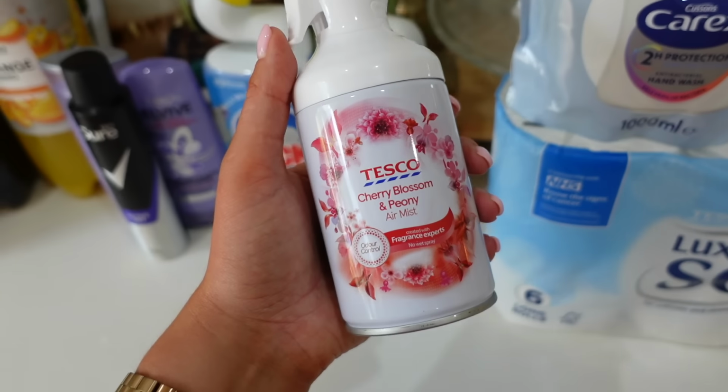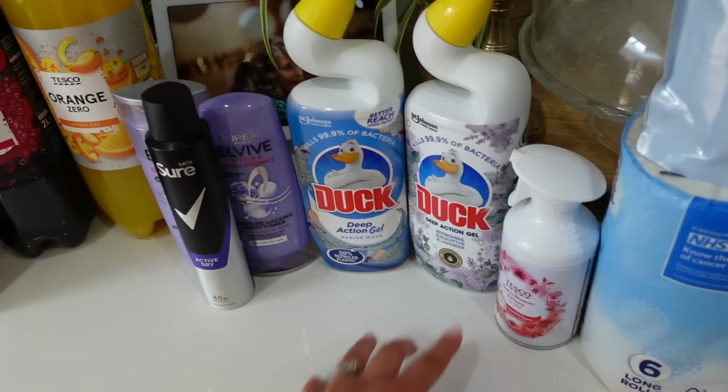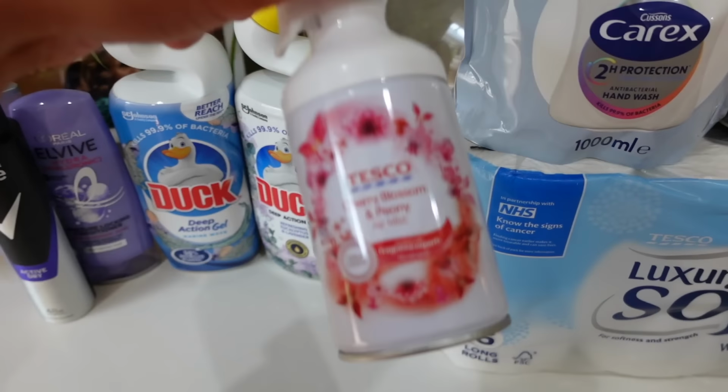Oh, and that's really pretty, guys. I can report back, that's really nice. Pick this up. Oh, it's so nice. Oh, I really rate that. Definitely grab that if you're in Tesco Nets. Really nice smell, and it's quite strong. I'm still getting it, like very strong.